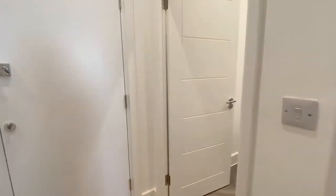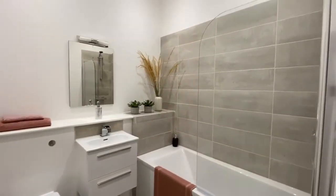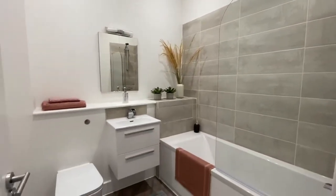And we've got the family bathroom at the end here. Modern white suite. Got the shower above the bath.